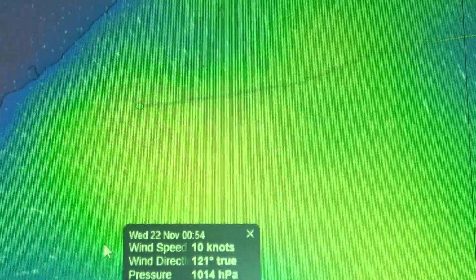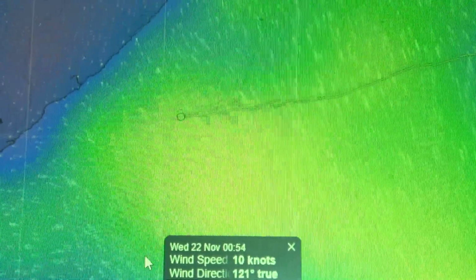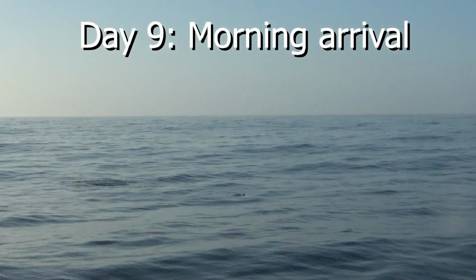Crossing the current that night was pretty uneventful. The next morning we had very flat seas and there were dolphins jumping all around us.